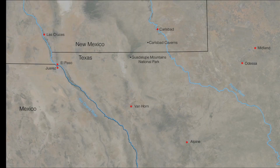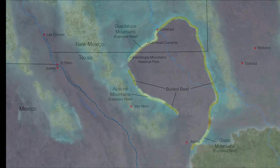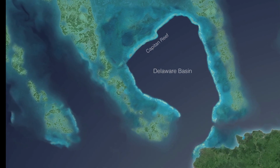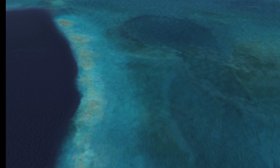The Guadalupe Mountains are the northern coastline of the Delaware Basin, an ancient seabed formed about 250 million years ago during the Permian period. Over the eons, this ancient seabed became limestone and was raised and tilted by tectonic forces. The land rose and the ancient ocean receded.